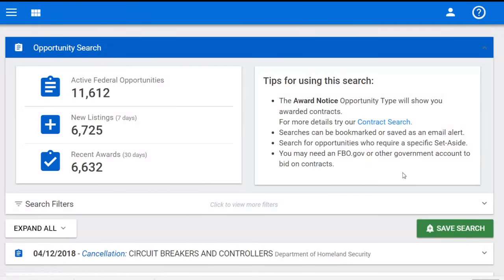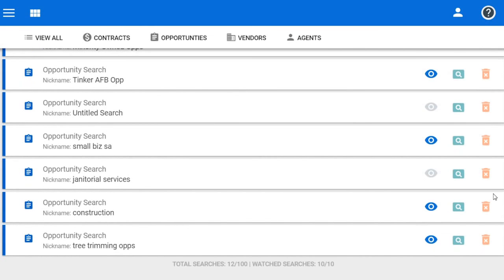So we can save it and tell it to watch automatically. You'll never have to go out and manually look for opportunities. When you manually look for something and it's not there, you're wasting your time. Set up your searches to run automatically. Watch them so you're notified automatically. So you can click the little eye icon or the little magnifying glass icon. The magnifying glass icon is for you to search now.